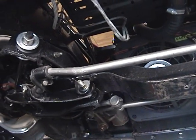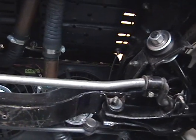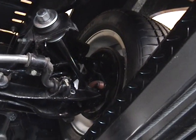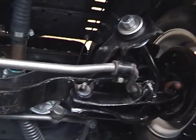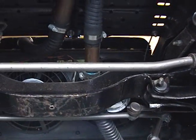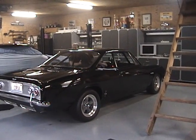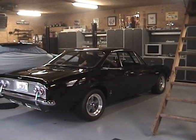The car also has nylon bushings throughout. The only ones that are not nylon are the ones that are actually on the stabilizer rod. Dual electric cooling fans. Electric fuel pump.